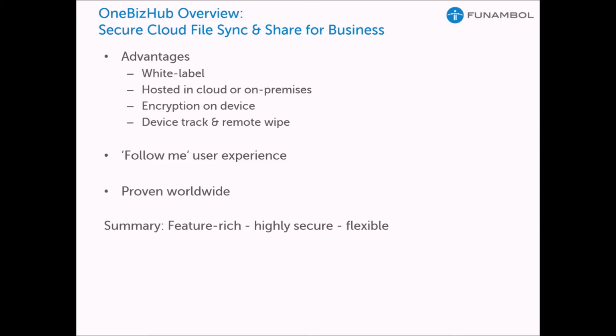OneBizHub uses a follow-me approach. As people move to different devices throughout the day, it makes it easy to access their files anytime. OneBizHub is proven. It has been used at thousands of companies and providers for years. In sum, OneBizHub is feature-rich, highly secure, and flexible. Let's see it in action.